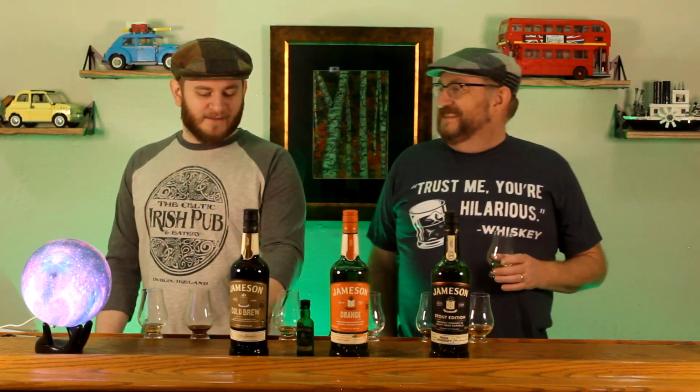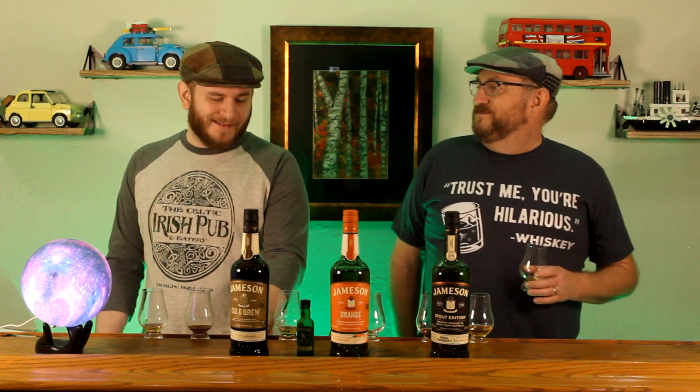I think the one with the most versatility, or that might be the most interesting in a mixed drink, like the most useful to have on your shelf, would be the Jameson Orange. I feel like there's going to be a lot of uses for that in mixed drinks. I feel like coffee's too signature, and stout maybe as well. I would agree with you with orange being probably the best for a mixed drink.